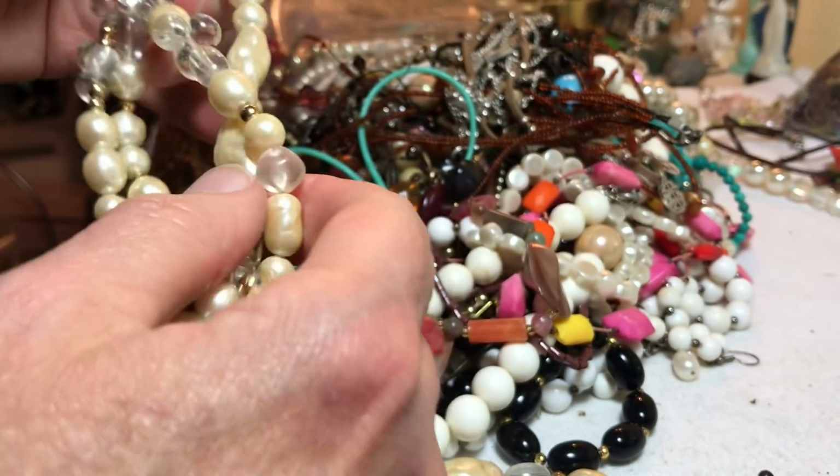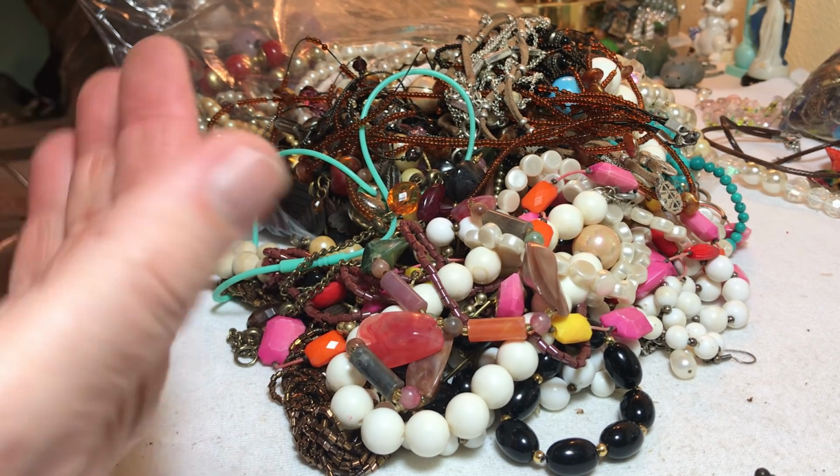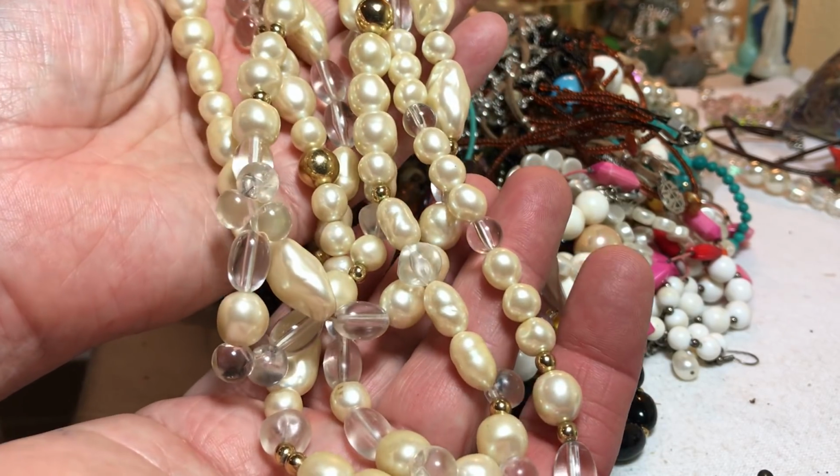I wore a multicolored necklace to work the other day, and it made me in a better mood, and I think it had other people smiling.